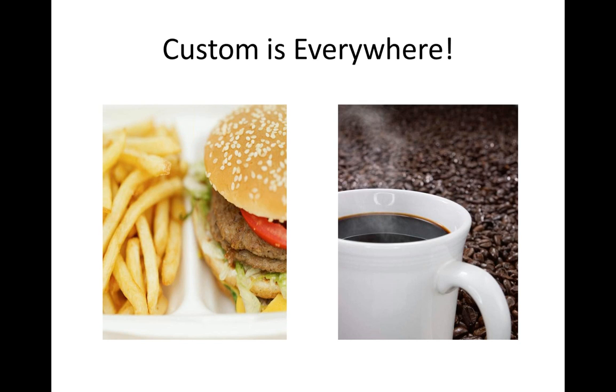So custom is everywhere. It's at restaurants. Many of you may remember the old Burger King philosophy of hold the pickle, hold the lettuce, special orders don't upset us, that came out. But you also have customization in coffees. You can go to any of the popular bistro coffee salons and get your coffee with half caf, full caf, latte, cream, full milk, all different flavorings.